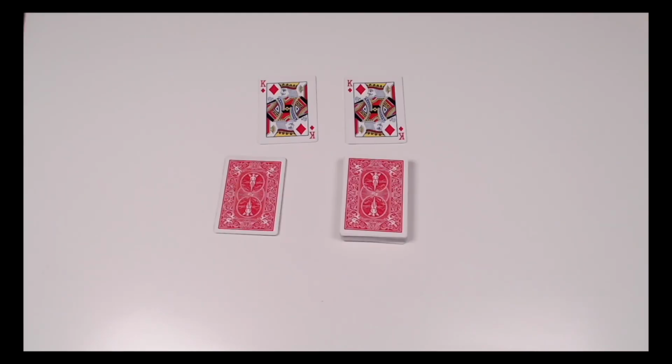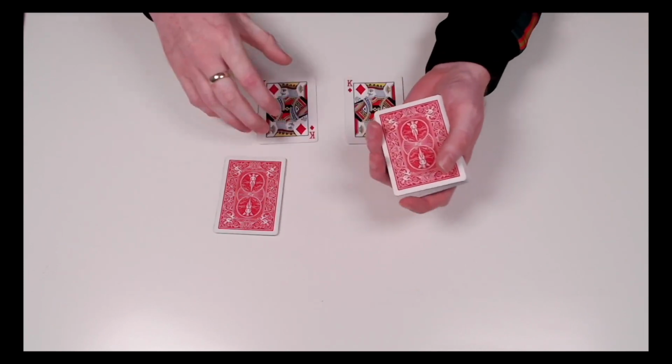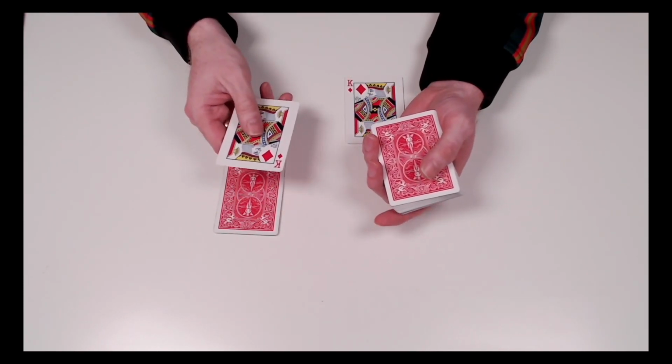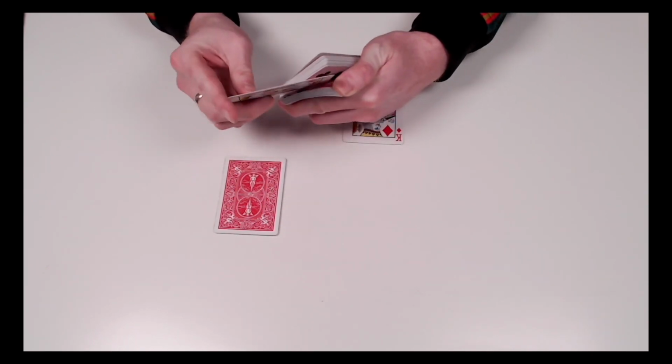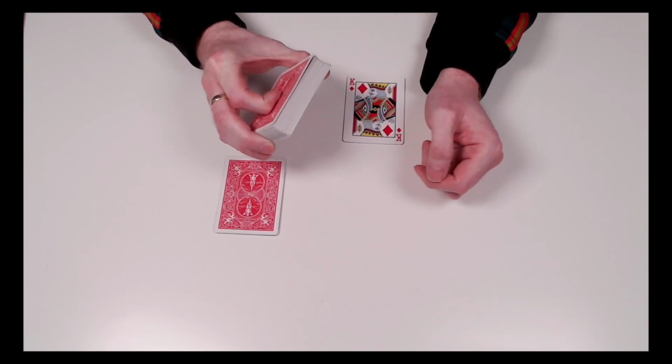Okay, so here is how you set the deck for the main routine. You're going to take the above card, always give it a little rub to make sure that is the above card. I like to pop it down about just under a halfway down the deck of cards, so put it face down inside of the deck.